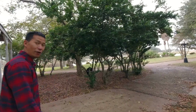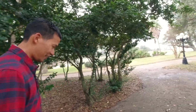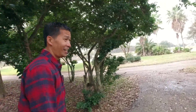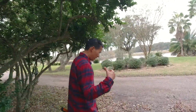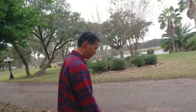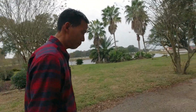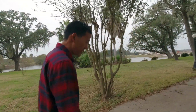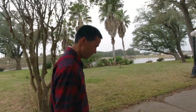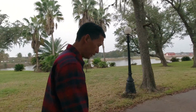For the most part, the work is done by volunteers. This is the beauty of this organization, that we have the best volunteers in Brazoria County here. We have, as you can see, Joe Moreno. He's the Scoutmaster for Troop 325, and he brings his group out here every first Saturday of the month. So we get at least 10 individuals from his group.